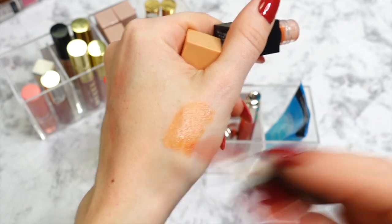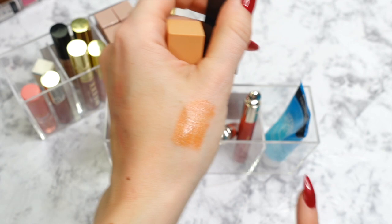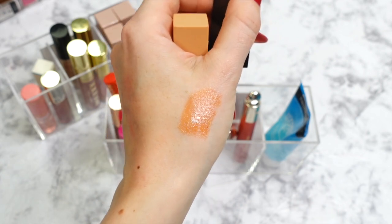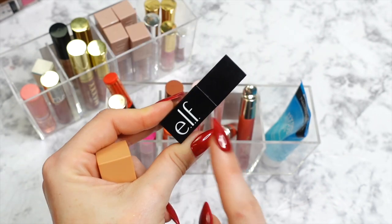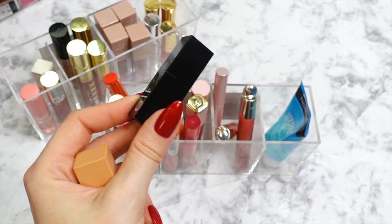It's very sheer, but it's also quite a buildable formula. It feels very, very similar to Rare Beauty, in my opinion. It also does stain your lips. I really love how it looks, how it feels, how it wears, the shades. Also, don't let the smaller packaging fool you. This has the same amount of product as the Rare Beauty one.